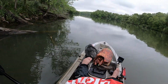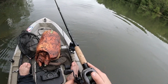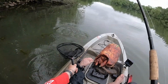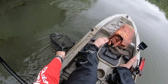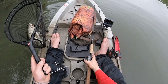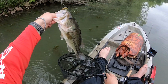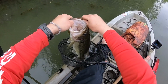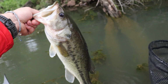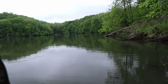You got it. Got him. Don't know what we got yet. About 2-pounder. Right there, guys. All right, first fish of the afternoon, healthy 2-pounder on the worm off of that tree right there. Look at this, guys. Look how beautiful this is. I mean, come on.